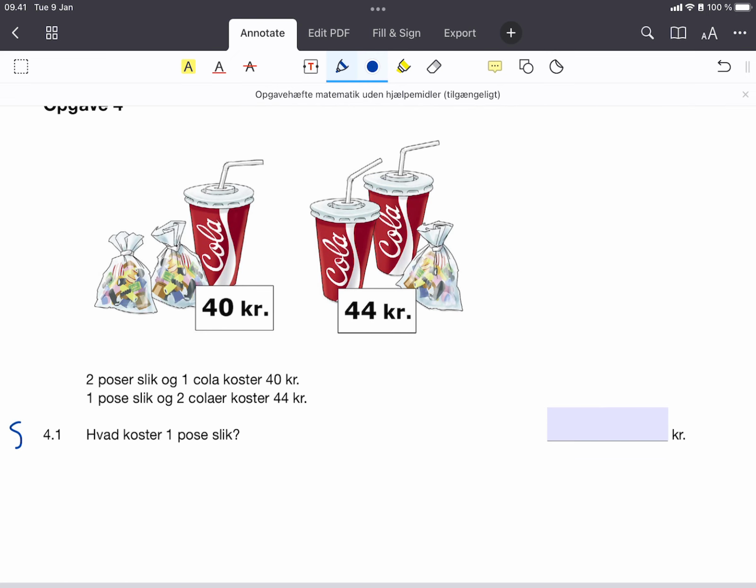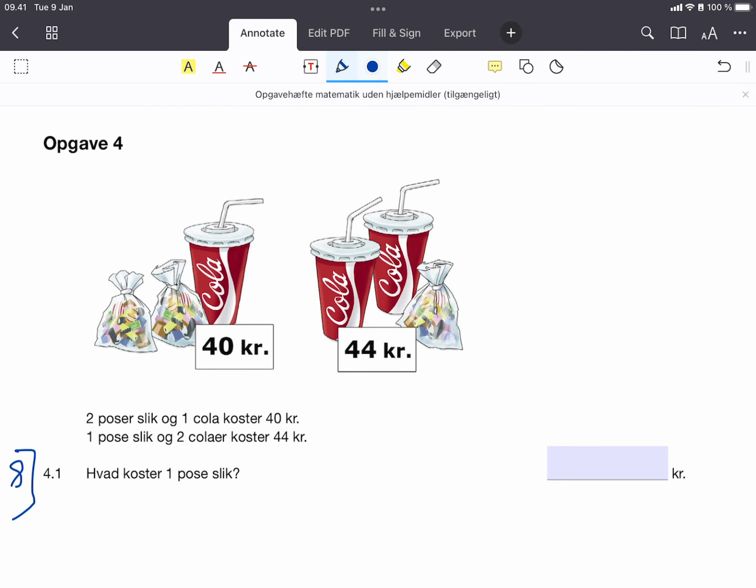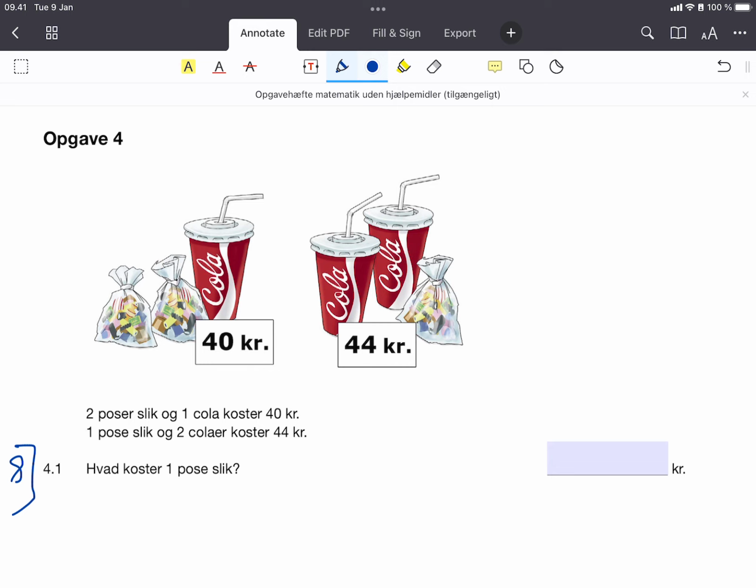Okay, question 8 in the whole thing, 4.1 in the system there. So 2 bags of candy and 1 cola costs 40 kroner. There it is. 1 bag of candy and 2 colas cost 44 kroner. There it is. What does 1 bag of candy cost? Well, you could approach this as simultaneous equations.